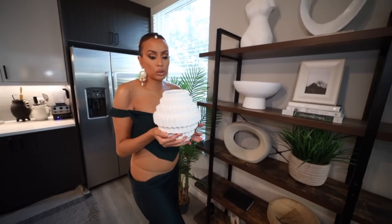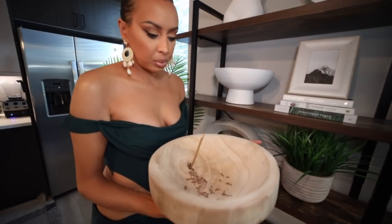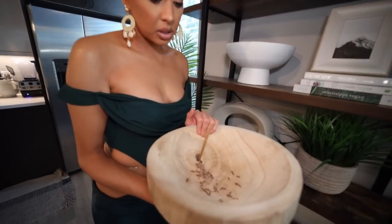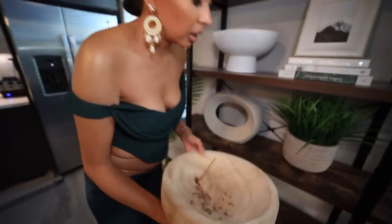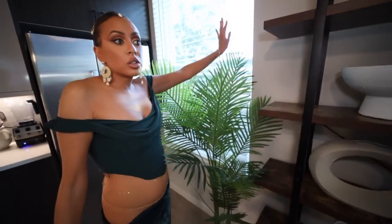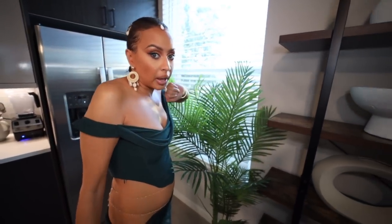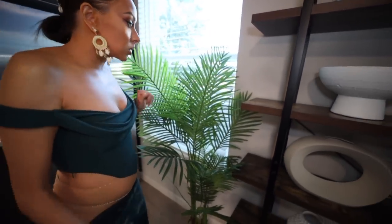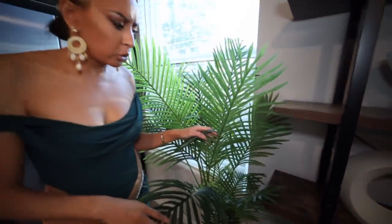So here is a beautiful vase that I have. I already had this from our last place. This is where we burn our incense. We wanted to stick with a lot of wood in our home. All of the trees and greenery in here, you guys, is from Costway. These fake plants, they be taxing you guys, but on Costway, they're super duper affordable. They just fill the space.